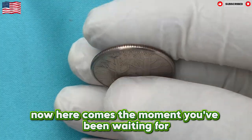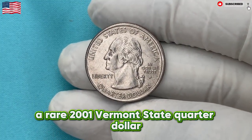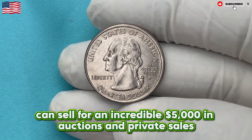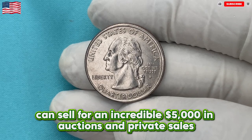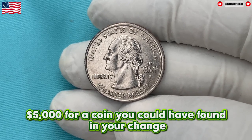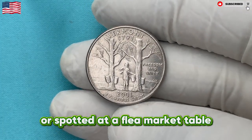Now here comes the moment you've been waiting for. A rare 2001 Vermont State Quarter Dollar with a significant mint error and in excellent uncirculated condition can sell for an incredible $5,000 in auctions and private sales. Yes, that's right, $5,000 for a coin you could have found in your change from a cup of coffee in Vermont or spotted at a flea market table.